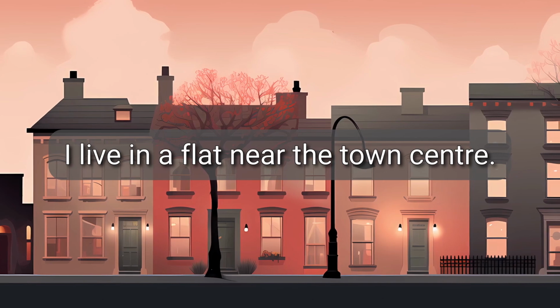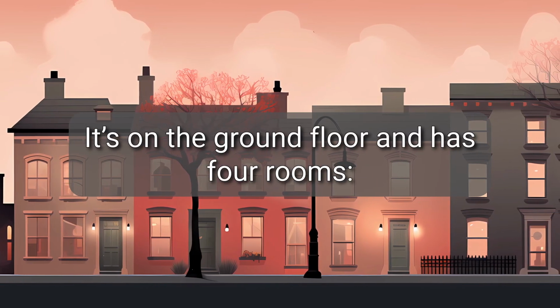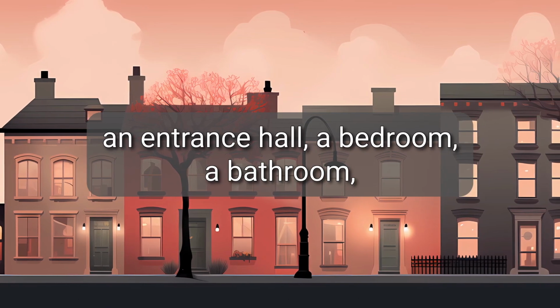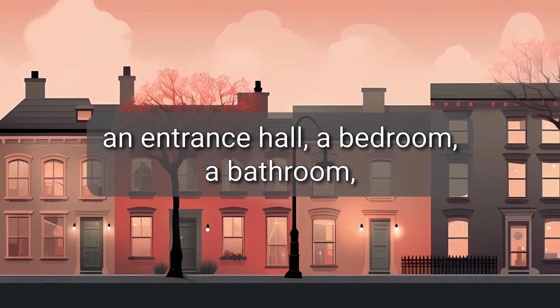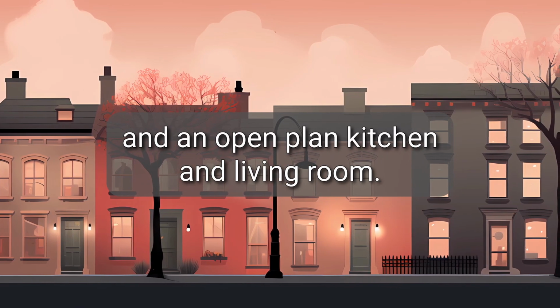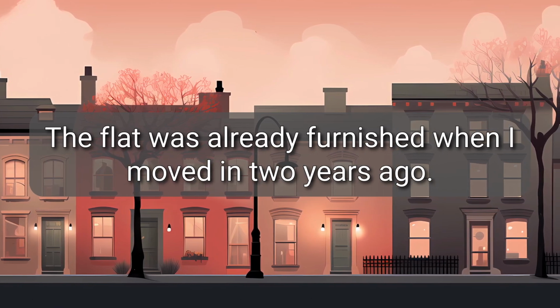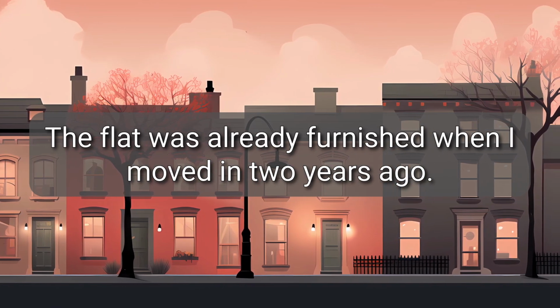I live in a flat near the town centre. It's on the ground floor and has 4 rooms: an entrance hall, a bedroom, a bathroom, and an open-plan kitchen and living room. The flat was already furnished when I moved in 2 years ago.